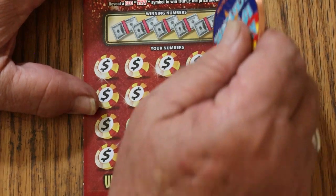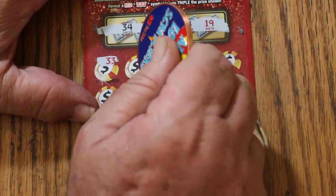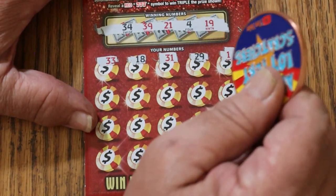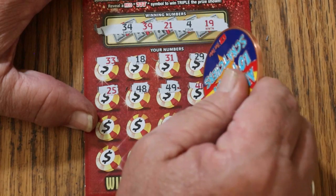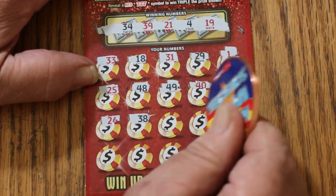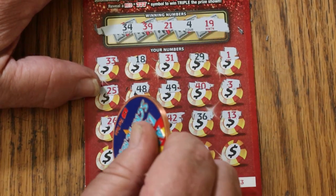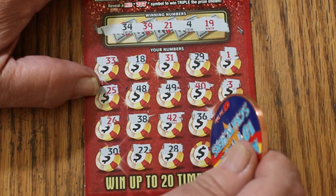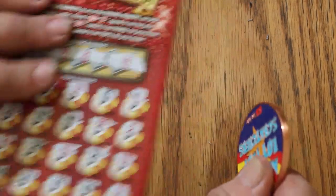Okay, ticket 53. 34, 39, 21, 4, and 19. 33, 18, 31, 29, number 1, 25, 48, 49, 40, 5, 3, 26, 38, 42, 36, 13, 30, 22, 28, 24, and 6 in the corner, so nothing there.